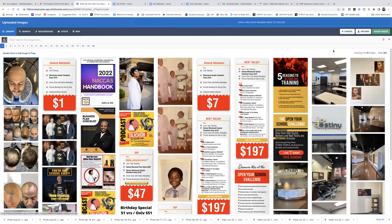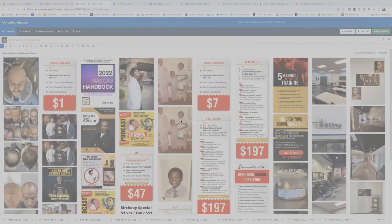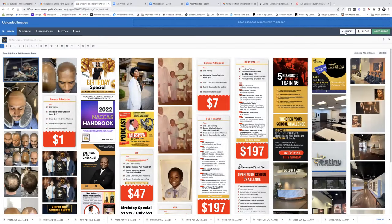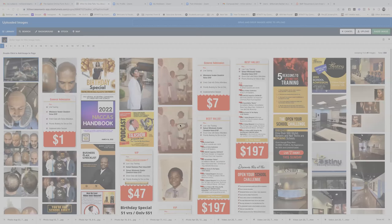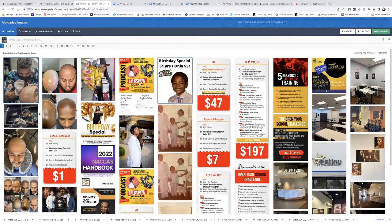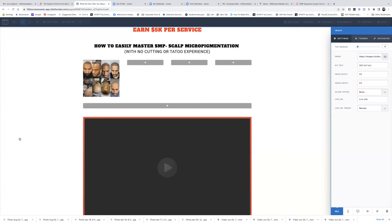Okay, so we got that. Now we need a picture of him actually working. So let's see. I think this may be a picture of him working. Yep, that's one picture of him working. We'll get another one. Here. All right. So we're going to move forward now. Great. Okay. So basically, they'll see that picture, which is this, that, that.